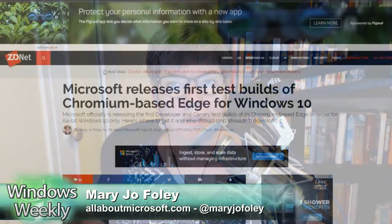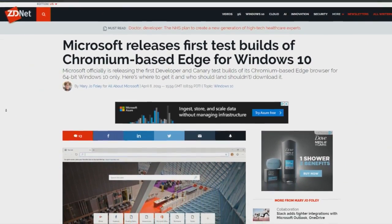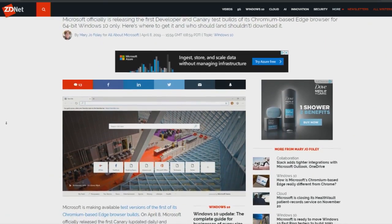Yeah. So this was killing us. I think we knew about this last week during Windows Weekly, but we couldn't tell anyone. We were under NDA on this. But we knew that Microsoft on Monday was going to release the Canary and Dev builds of the Chromium-based Edge publicly on Monday, which did happen. The first ones are for 64-bit Windows 10 only. Although, a couple people said to me they thought it would work on Windows 7. I didn't try it, but it might. And Windows 8.1. Because Windows 7, Windows 8.1, and the Mac are all also going to get these test builds at some point in the future, but we don't know exactly when.